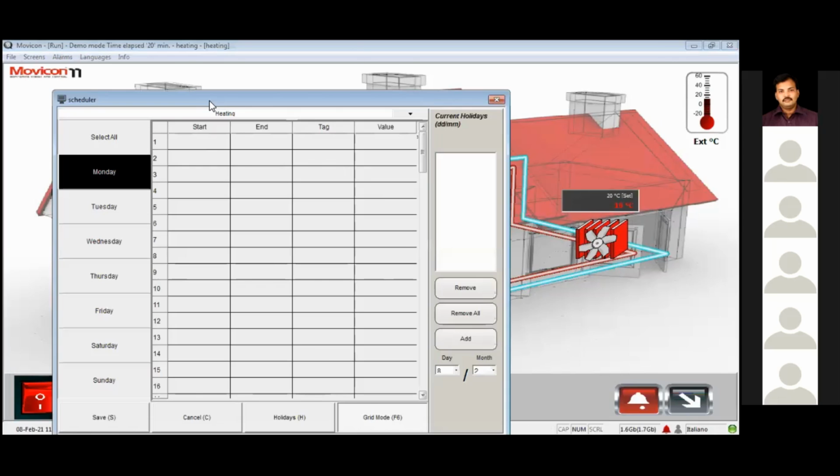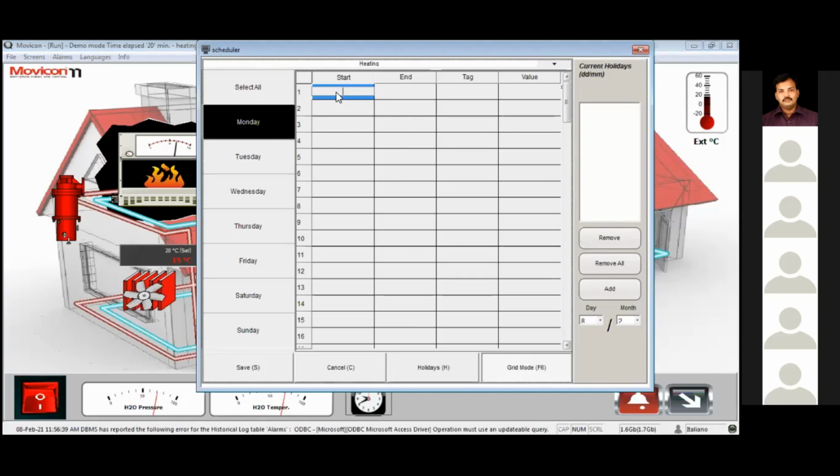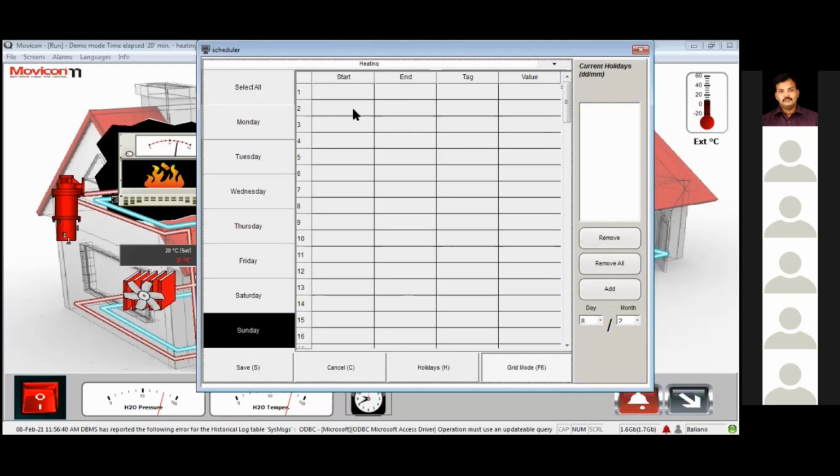I told you about event management. You can schedule this for a particular time. From Monday to Sunday, you can plan it. You can set a start time and an end time.